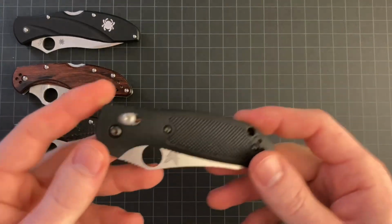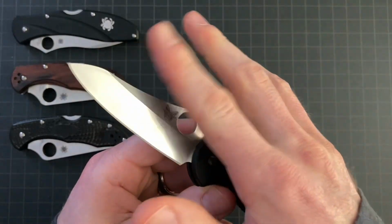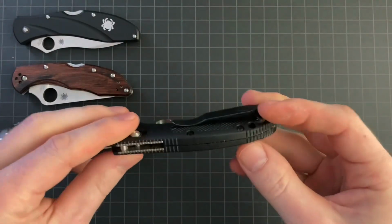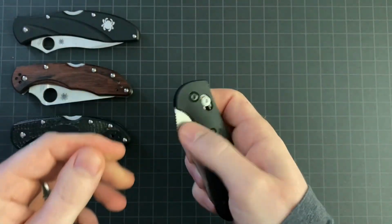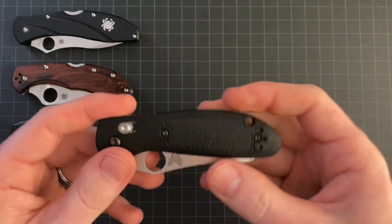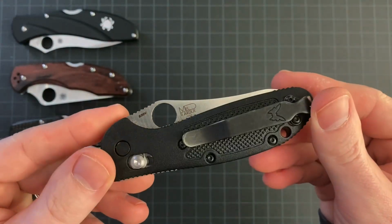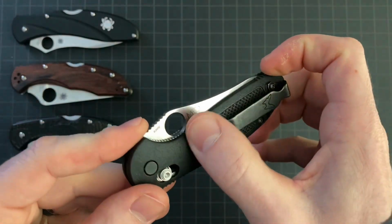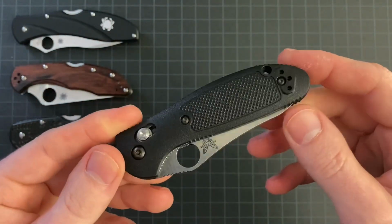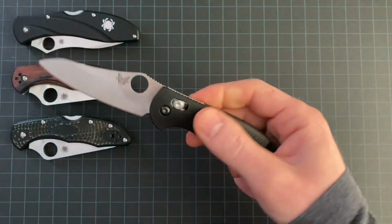Next on the list is this guy, the mini Griptilian with the sheep's foot blade and the Spidey hole. Absolutely love it. This is my most fidget friendly knife. This axis lock is just amazing on this knife. It's just so much fun to do that. This was a gift last Christmas from my wife. So she picked out a knife all on her own. I think she watched some YouTubers that I like, Frankie and Bird and some other people, and kind of was like, oh yeah, this is perfect. And so she picked this up for me.